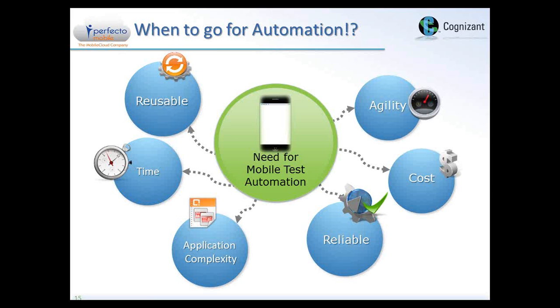And then cost. The overall cost you mentioned in the last slide: there is a return on automation investment, reduced execution time, and ultimately reduced manual testing reduces total cost.